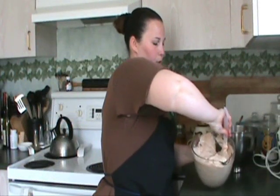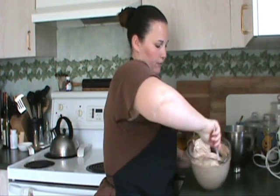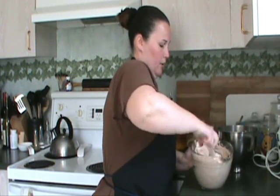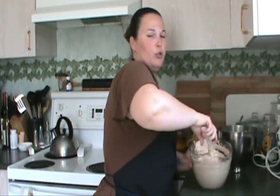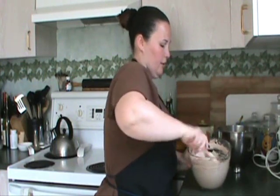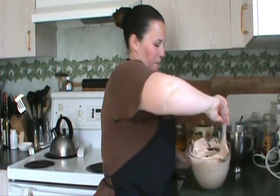So basically you just want to bring your spoon down to the bottom and flip it over. Bring it down and flip it over. That's all folding is. There's no stirring involved. Just turn your spatula. The more you practice, the better hang of it you'll get.